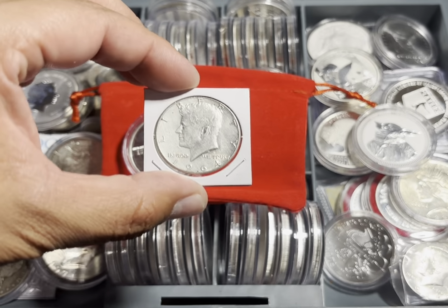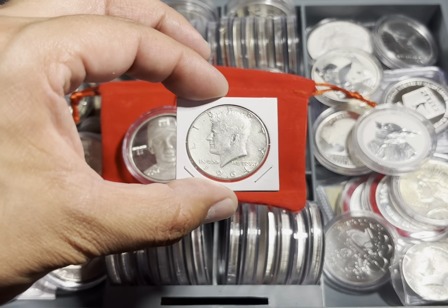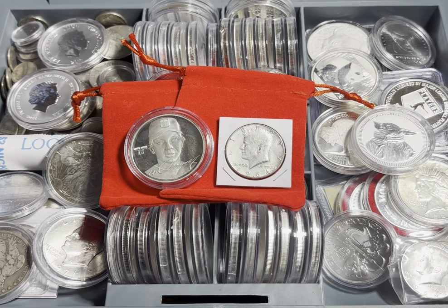You can't go wrong. They're very elegant, very modern, considering that these are 60-year-old pieces at this point. Very, very modern looking. They look like they could have been made yesterday, just because of the hairstyle, and of course, John F. Kennedy was that timeless president. You look at John F. Kennedy, and he existed 30 years ago.